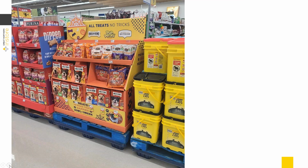And it doesn't just have to be end caps or in the pet stores. Again, here a half pallet activation at a Meijer store. Again, driving for Halloween. Again, I love this merchandiser having the flexibility with some different trays and bins to house both the boxes and the bags of the variety of products that are merchandised on this seasonal pallet. And you don't miss that it's seasonal with the Halloween messaging right there at the top.